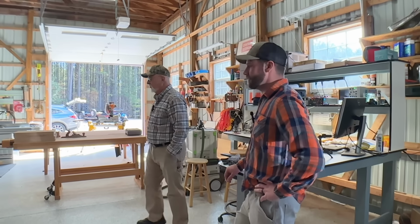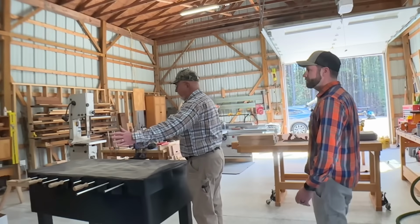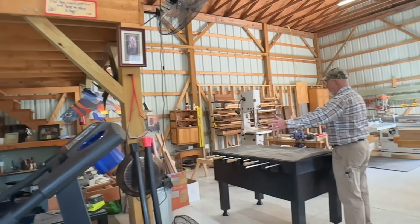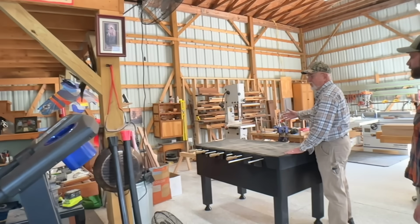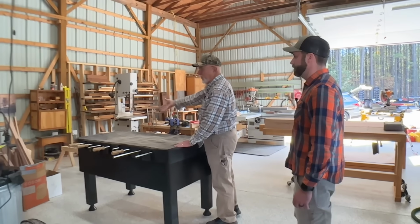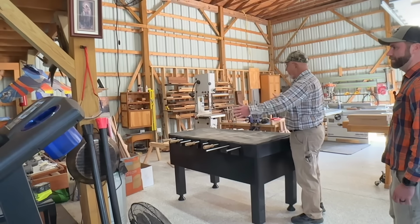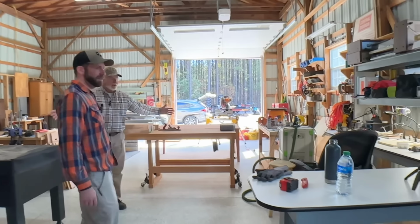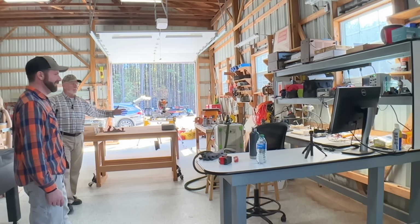Well, I partitioned it off. This quadrant could potentially turn into a one-person or two-person little barndominium room, with a Murphy bed and a kitchen. I've got plumbing over there. And this quadrant that we're in right here is my exercise and electronics workshop quadrant.